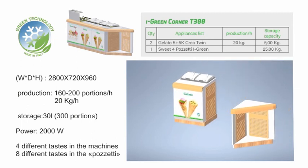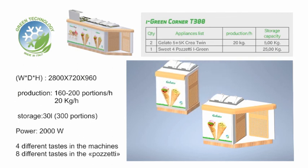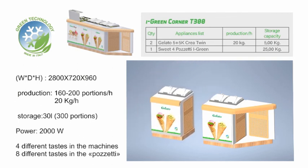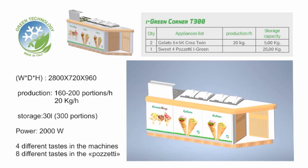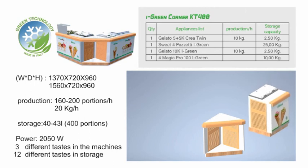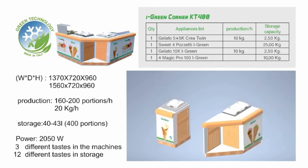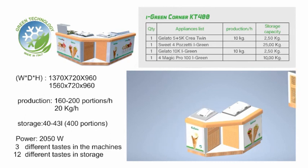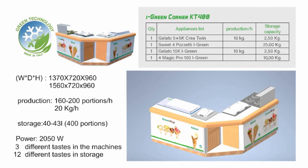The third proposal makes it possible to keep 4 ice cream flavors in the machine and another 8 in a tub holder. In this way, it is possible to have around 500 portions. In an area of only 4 square meters, 2 machines can be placed in a corner for production and service, in addition to the display cabinet and tub holders. With this solution, 600 portions in 15 flavors can be offered.